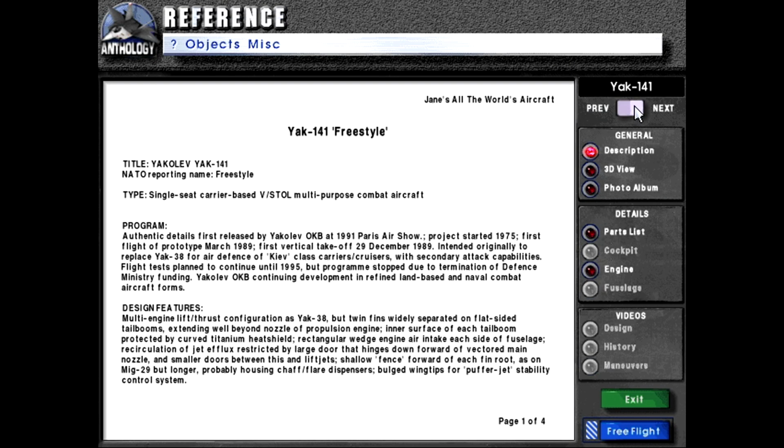Today, we will be going over the final entry in the fighter category, the Yak-141. Yak-141 Freestyle. Title, Yakovlev Yak-141. NATO reporting name, Freestyle. Type, single-seat carrier-based STOL multi-purpose combat aircraft.